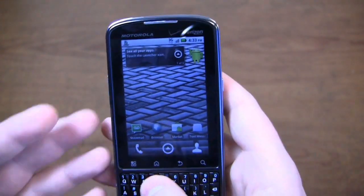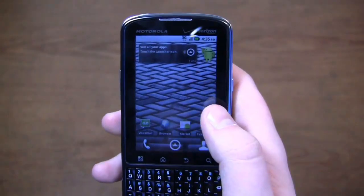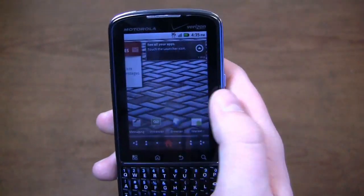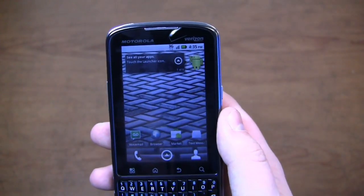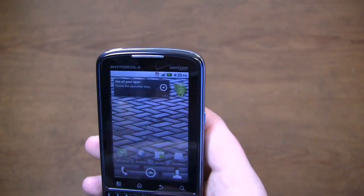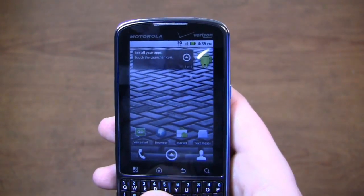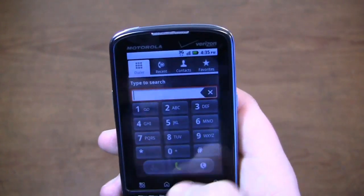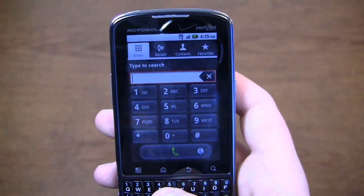Some people love it, some people hate it, but it's nice that the features are there in Android 2.2. Outside of the obvious design changes, most of the operating system is very familiar if you're used to the Droid 2 or the Droid X. Very similar on that front. You have your dock down here, the modified dock with the apps drawer, your contacts shortcut, and your phone shortcut. And you can see the phone's very similar to the other high-end Motorola devices.